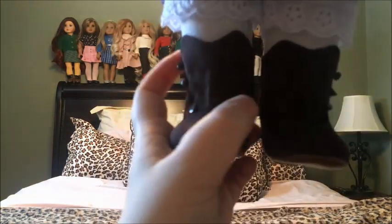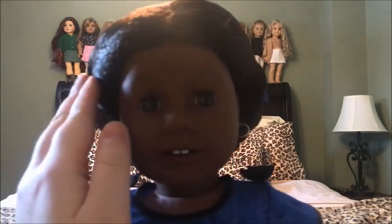I am obsessed with her meet outfit. I do prefer her Be Forever meet outfit over her original one, which may surprise you all because it's blue, but I love this dress so much. I love the little boots. Oh my God, these are so cute. She is in absolute perfect condition. I have not taken out her hairnet though, because we're gonna do that in a second.